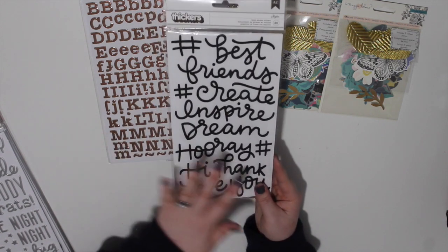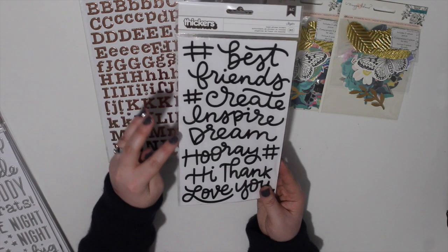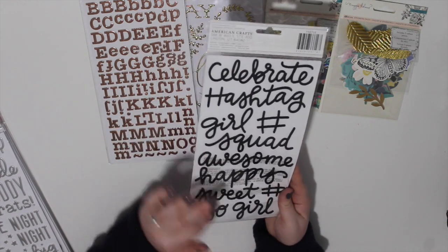I then got these word stickers, and I believe these are from one of the Pebbles collections, and they have a beautiful scripty font to them. It says things like best friends, create, inspire, dream, hooray, hi love, thank you, celebrate, hashtag girl squad, happy, sweet, and go girl.